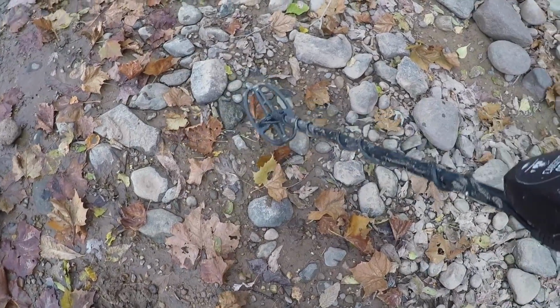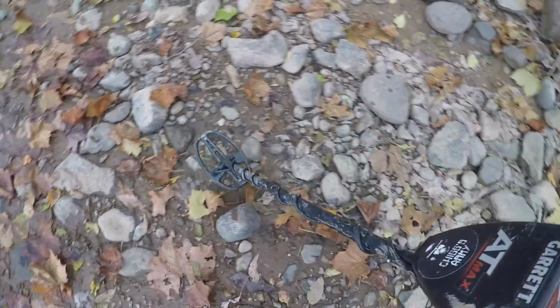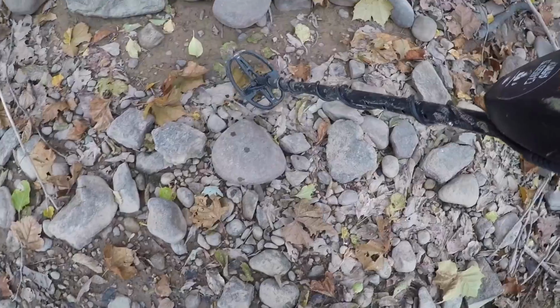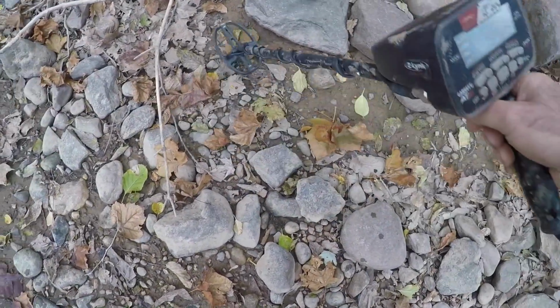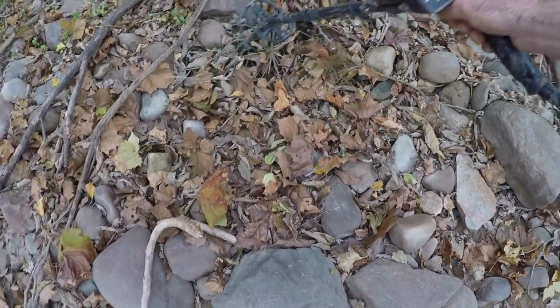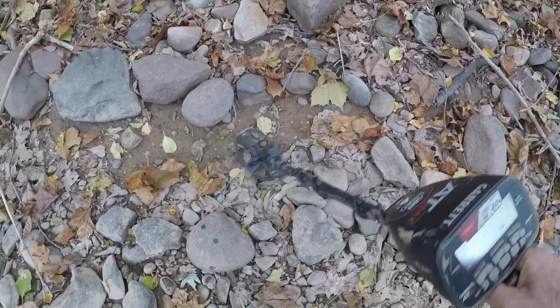I think there might be one there too. Was that the one we already tried? I think it's a bunch of them right in this little area. You can hear all the iron. Looks like crockery. We'll check that out too. Yeah, alright. I'm going to dig a couple more, then we're going to hit the road.